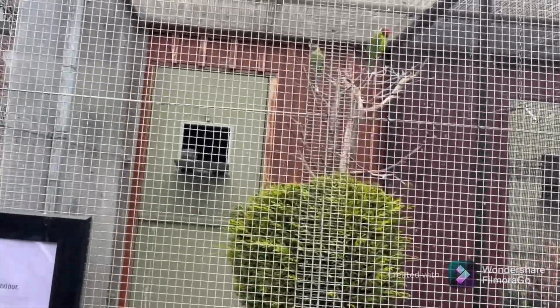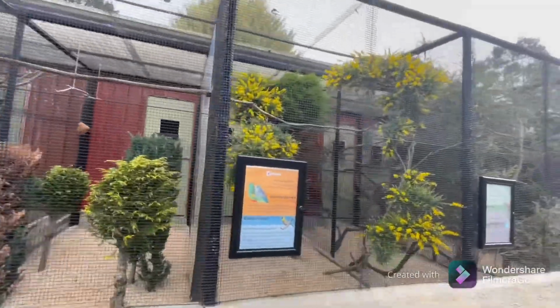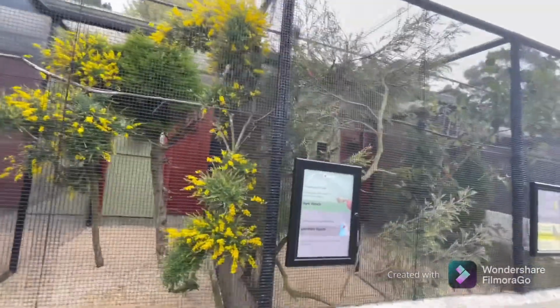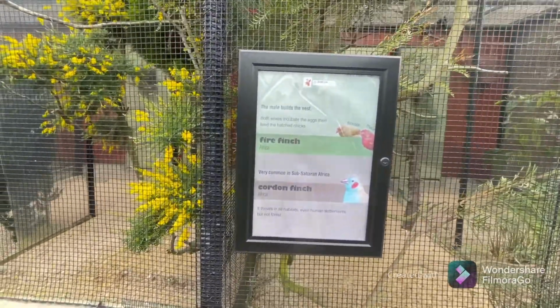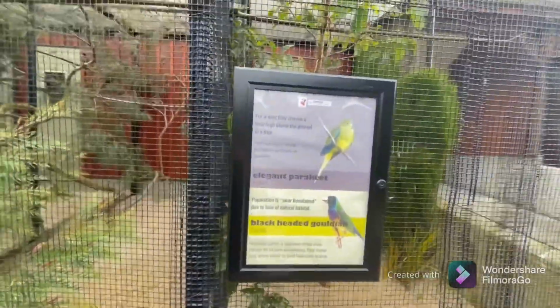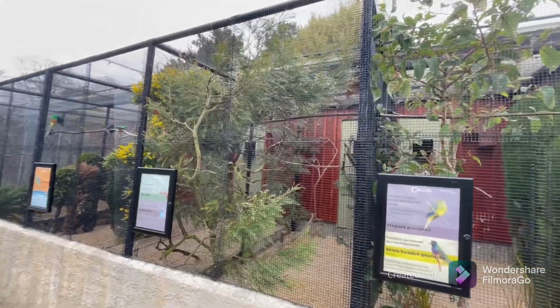So look at here. Yeah, the inside. So it's all different birds, you know. So yeah, this is it. Right, so this is the way you see 5 finches, elegant parakeet. Yeah, but the area where the hens are actually over here. Wow.